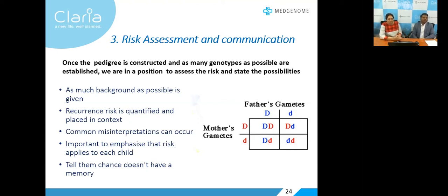It is important to emphasize that the risk applies to each child. We remember a lady coming because her husband was affected with tuberous sclerosis, and she said, I have a normal child and the other child would be affected. So she had already decided that the child would be affected, but no. This applies to every pregnancy or every child. So we have to tell them that chance doesn't have a memory. It's very important to communicate these things.